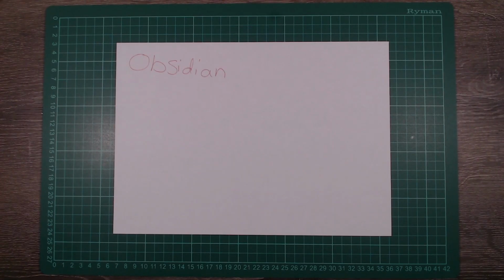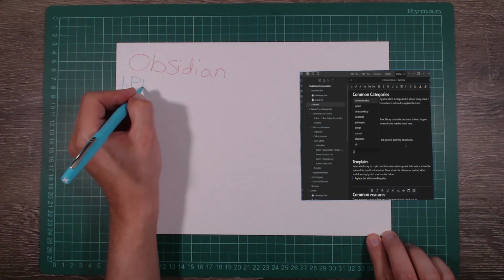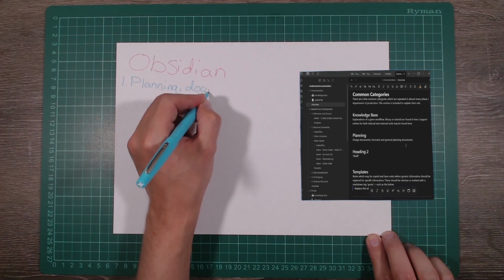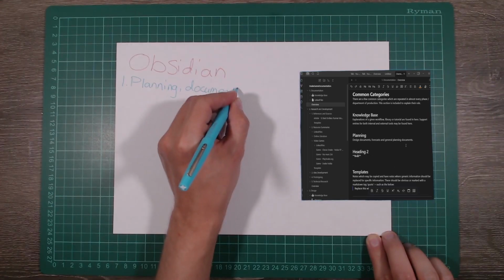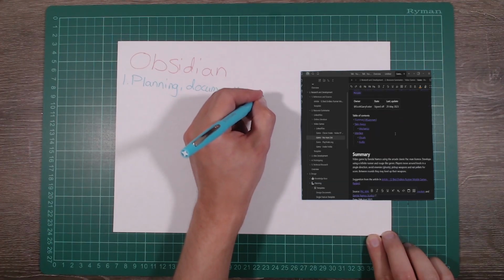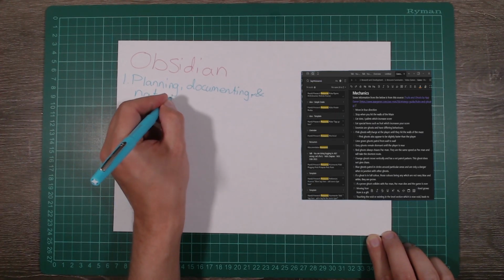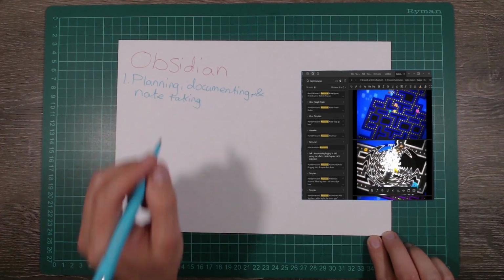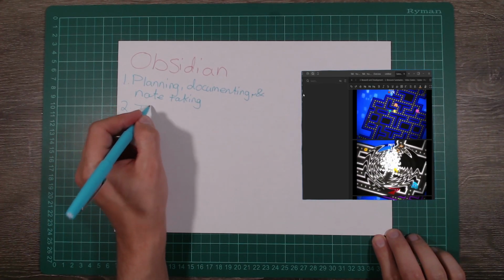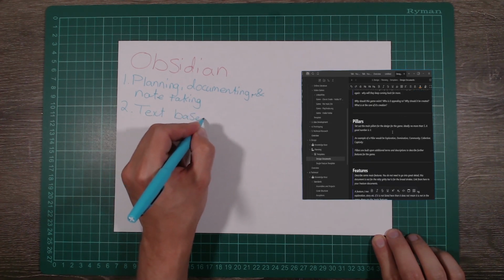Obsidian. Obsidian is my go-to for planning, documenting and note-taking in all of my independent projects. It uses a text-based language called Markdown to format all of the documents. And what this means is that if at any point you do not agree with what Obsidian is doing, or at any point you want to be able to take all of these notes and remove them and put them into something else, you can do that. It's all text-based. Everything is very free and open.